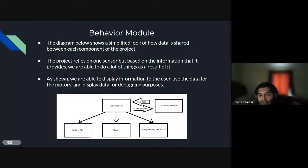So this is a quick behavior module as to how our system should work. Obviously, the microcontroller is responsible for both writing the files in order to log results, displaying the results, as well as the motors responding to the gyroscope. And obviously, the gyroscope sensor is connected to the microcontroller as to what functions that they should do.